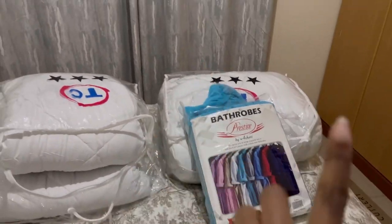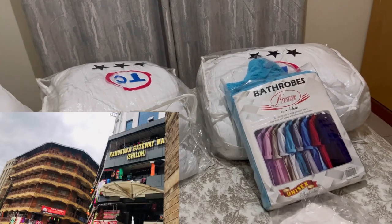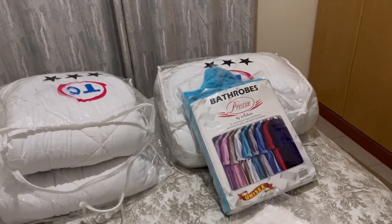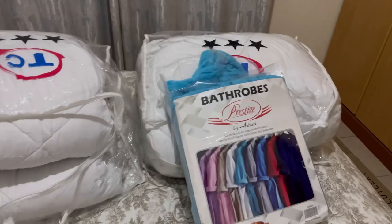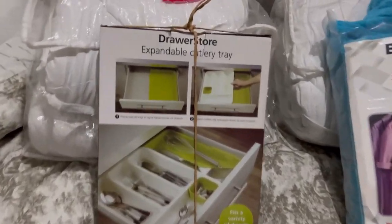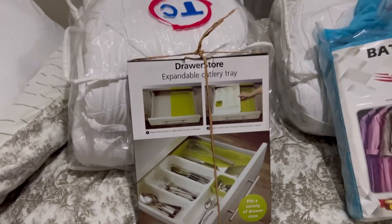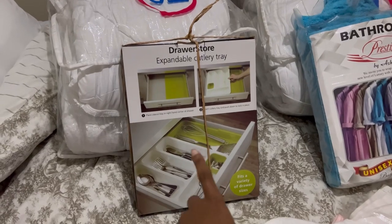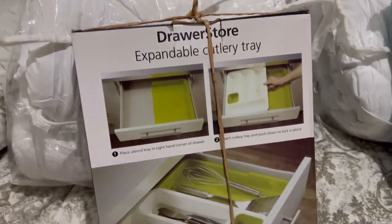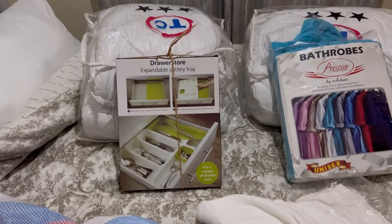I'll actually link the mall that I got these things from, because I don't really remember the shop. I got most of these things from the same mall, basically. The next, I got this cutlery tray. I didn't like the green, but the other colors that were there were smaller. They were not this much adjustable, so I just got this, going for 1,500 shillings.